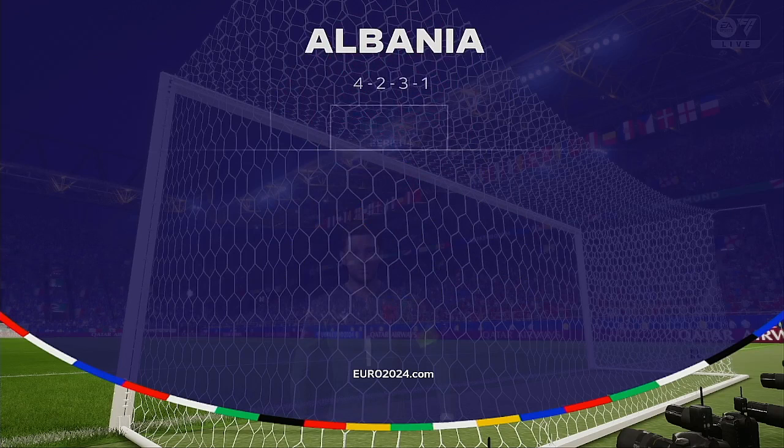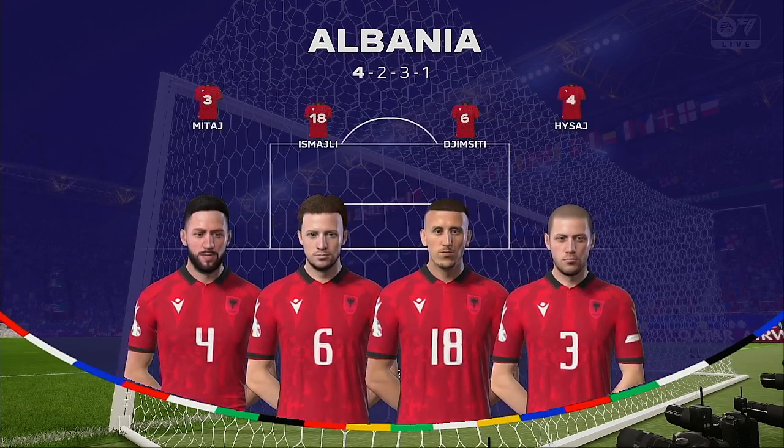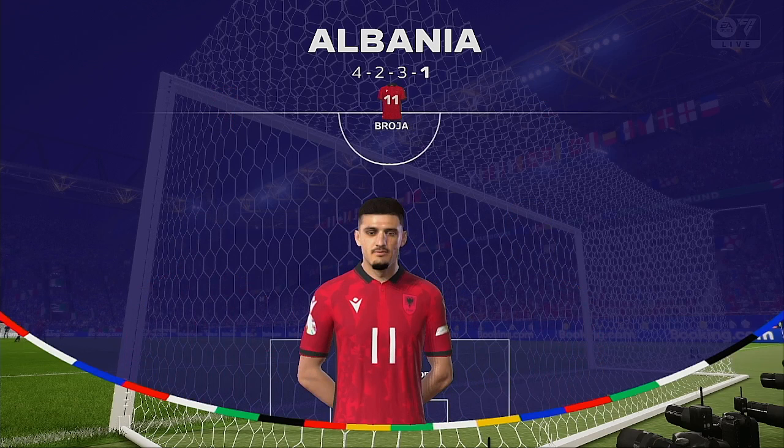And the starting 11 for Albania. Well, I think they have a nice balance to their team. A solid back four, two holding midfielders, three creative players in advance of them, and a mobile centre forward. It's a good team.